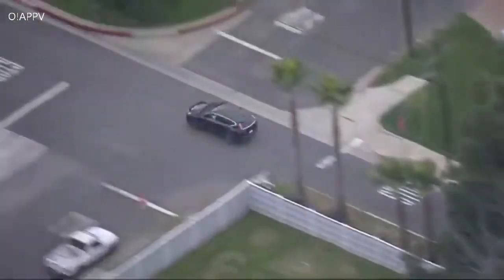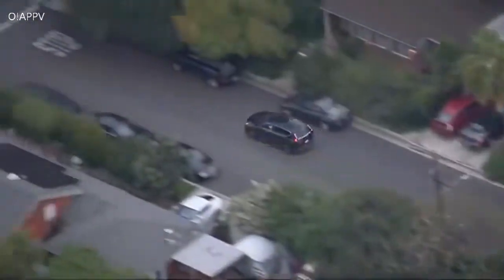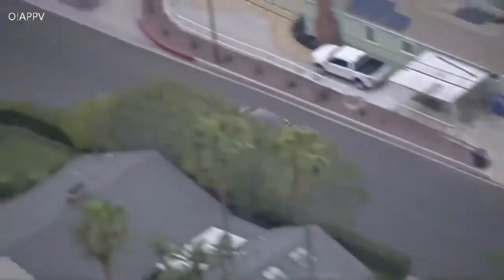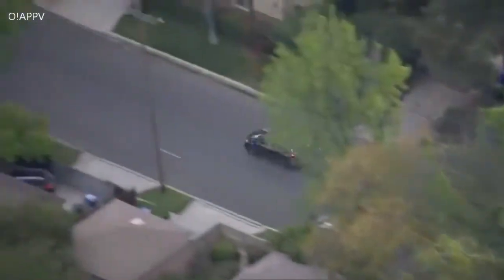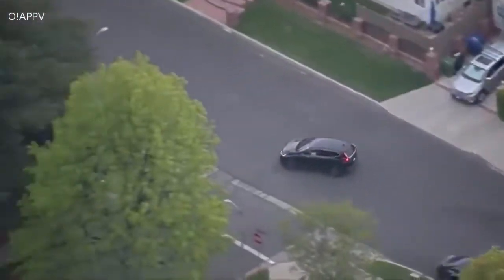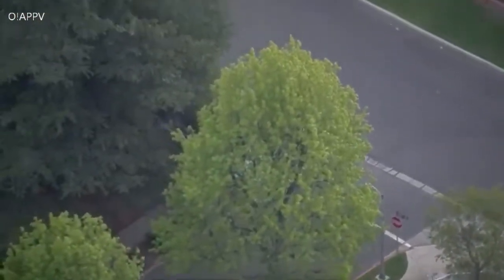Street's getting smaller here. Hard on the brakes. And he's still going southbound. Street's getting smaller. Southbound, 75 miles an hour. Southbound is Cedros, coming up to a dead end. He's going to a T intersection. Oh, he's trying to hit the brakes.